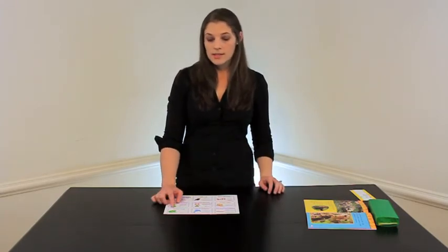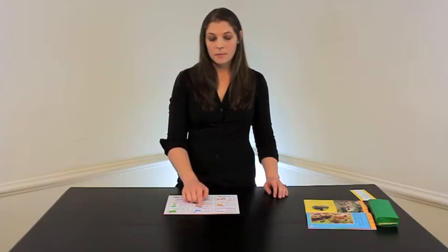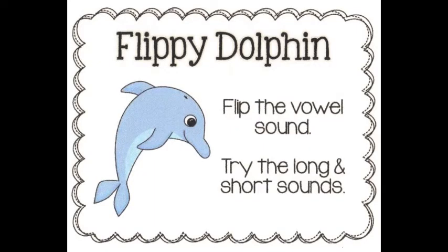The next one is Skippy Frog, where your child will skip the tricky word, finish reading the rest of the sentence, and then they will go back and try again. Again, this is a great opportunity for you to encourage your child to use another reading strategy if some of these have not worked. Flippy the dolphin. Flip the vowel sound. If your child is trying to sound out a word and the short vowel sound is not working, encourage them to try the long vowel sound. If they're not certain, a quick review will help them.